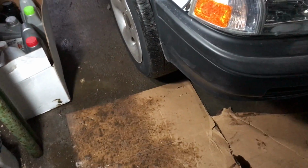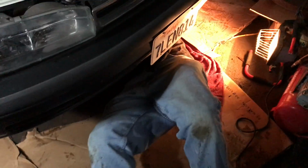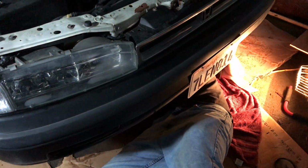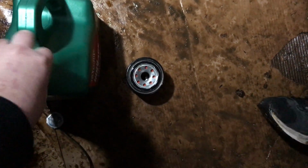Make sure they didn't double gasket it either. It's hard to see up here. Why would you put the oil filter here? Why? Honda logic. Okay, there's no gasket, so all right. Okay. I'm ready for the new filter.